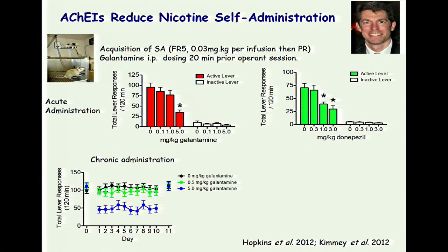He also showed in a model of nicotine reinstatement, where you extinguish the behavior and then you give them a single nicotine prime, that the mice given the saline before the nicotine prime reinstated and were lever pressing like crazy after they got that nicotine dose. But if they were given galantamine, they didn't reinstate. And that's considered a model of relapse also.